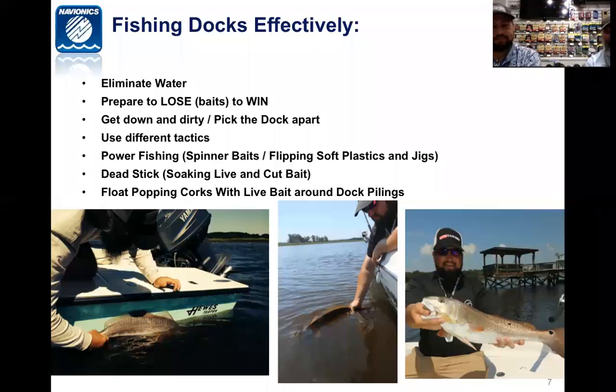Joe, you got anything to add? Once you do find some of these docks that are holding fish, don't tell your buddies, because a lot of times the docks that do hold fish, they'll keep holding fish. That's right. That's actually a good, important tip. Do not tell your friends. And do better than I am. I mean, I'm sure there's some Charleston folks that are licking their chops at some of these pictures right now.